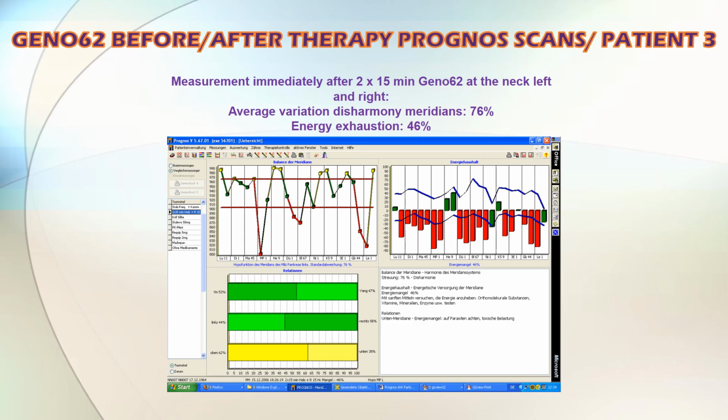So the next measurement was immediately after a twice 15-minute Geno62 session at the neck, left and right. And here we see already again an improvement. The average variation of the disharmony in the meridians was now 76%, and the energy exhaustion was also less at 46%, but still not ideal results. So the therapy with the Geno62 continued, and we're going to have a look next at what happened.